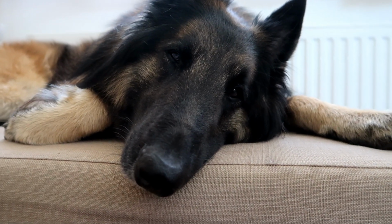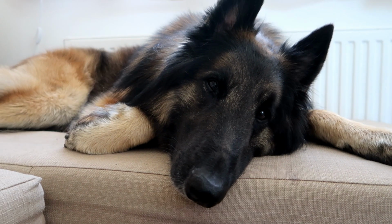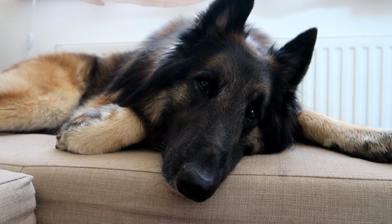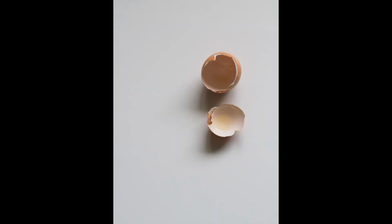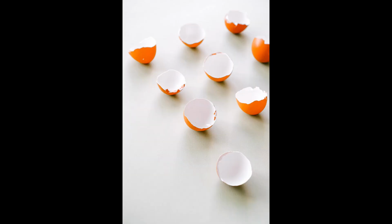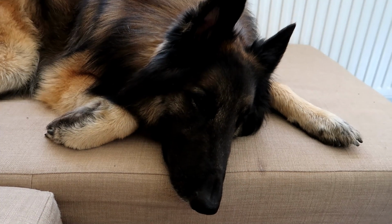Now to the next question, can I feed my dog eggshells? And the answer is yes. You can just crush the eggshells and add them to your dog's meal, but that way they won't be able to digest them fully. So if you want to make them as digestible as possible, you can make your own eggshell powder at home. What you need to do is to bake your eggshells first, and then you grind them into a fine powder, and then you just add it to your dog's meals.